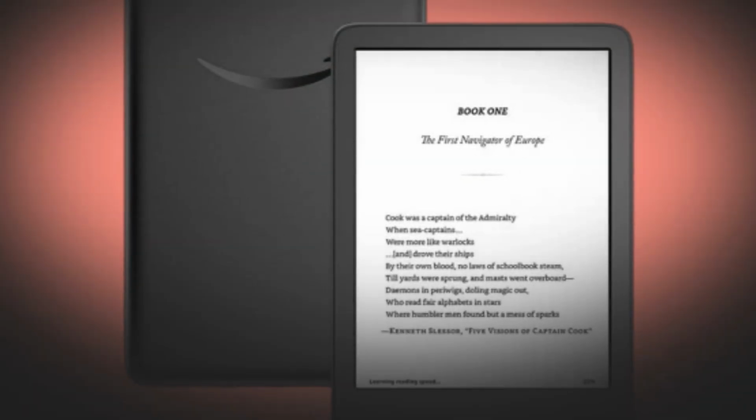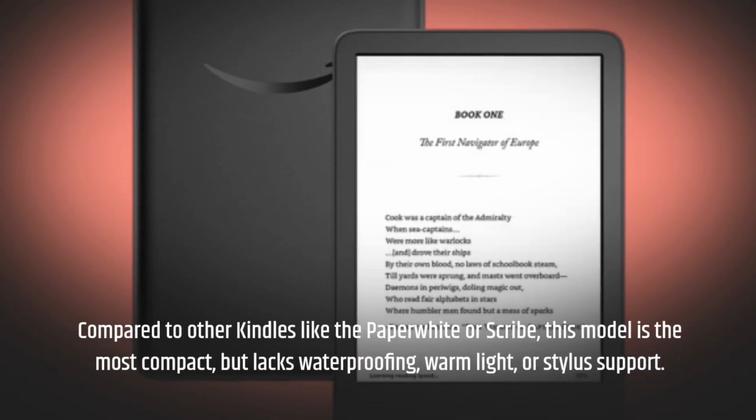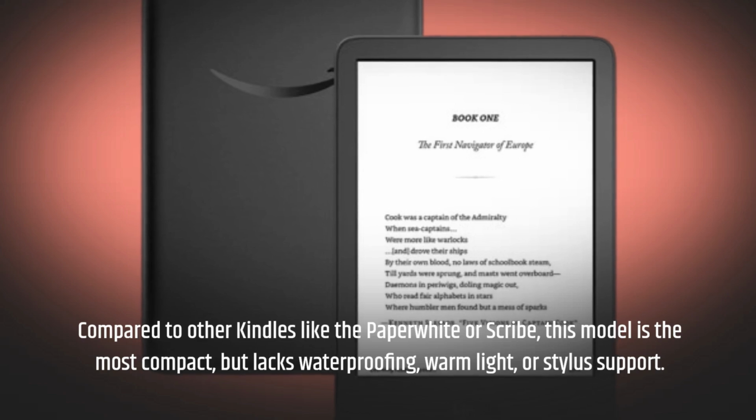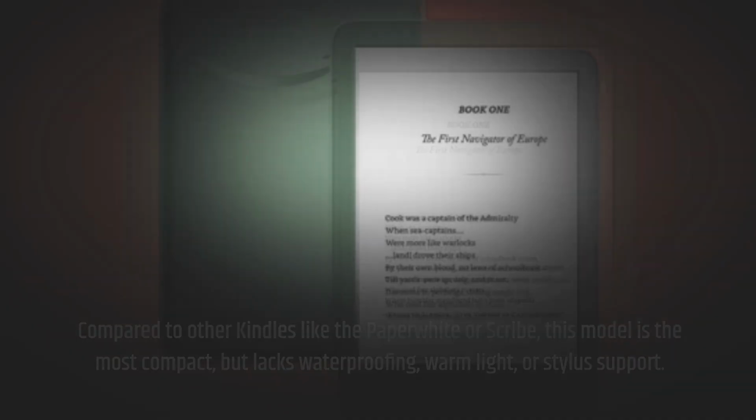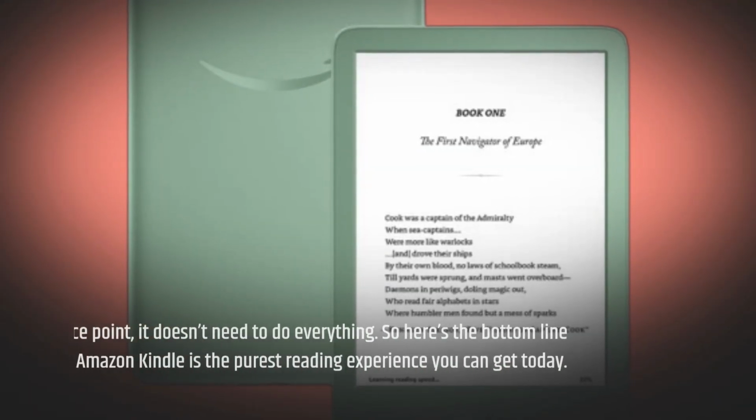Compared to other Kindles like the Paperwhite or Scribe, this model is the most compact, but lacks waterproofing, warm light, or stylus support. But at this price point, it doesn't need to do everything.